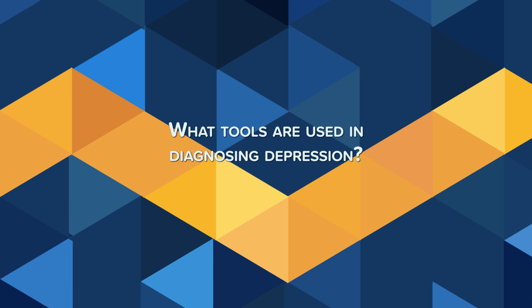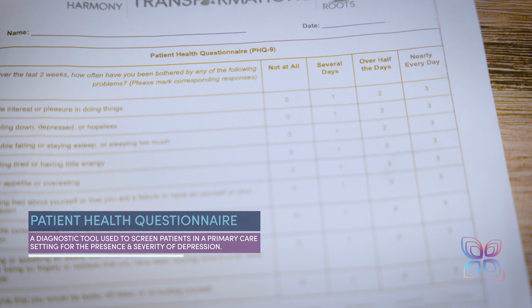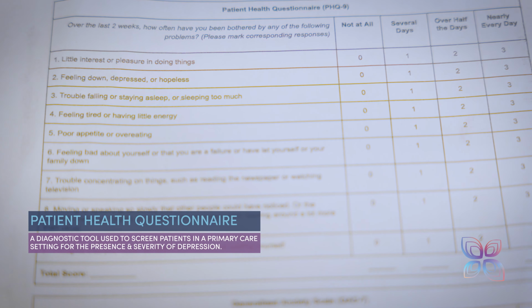We have a couple of tools. Number one is the DSM-5, which is a catalog that runs through the diagnostic criteria that we can go by. But we also use versions of the PHQ-9 score or PHQ-10 score, and that really tells us how severe your depression is. So the higher the score, the more severe the depression. And a lot of times during our treatments, we're actually utilizing this scale to track how patients are progressing in their treatment.